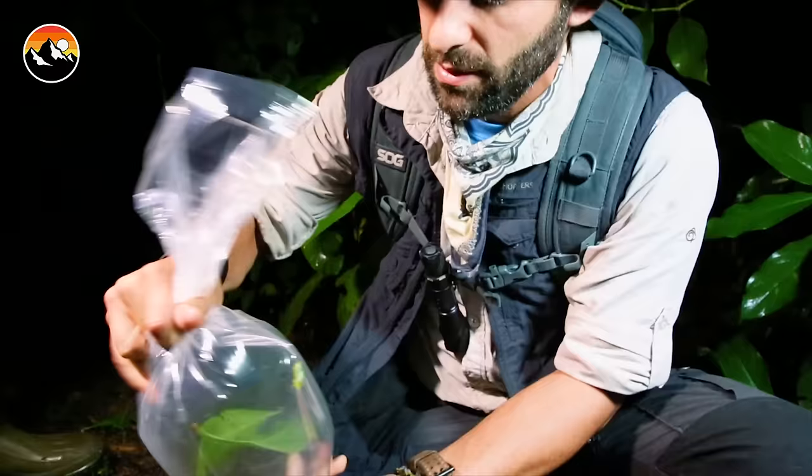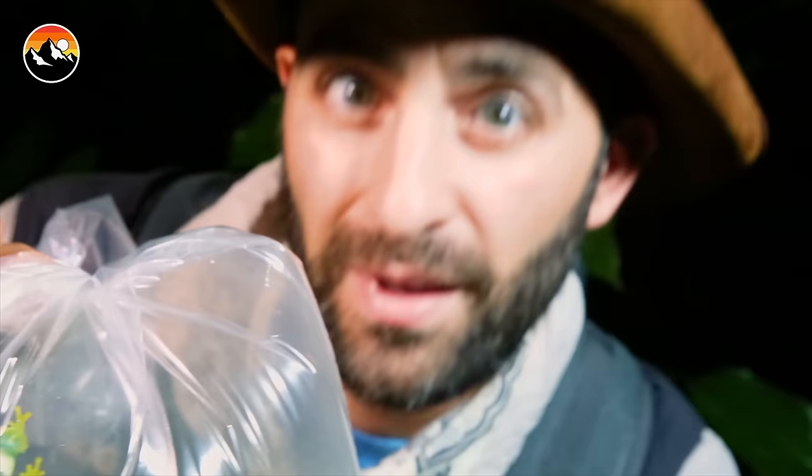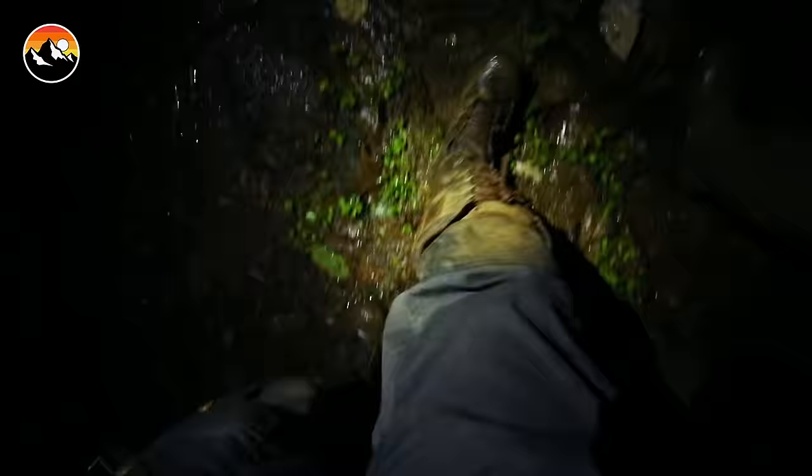The dwarf glass frog is considered common, so it was almost guaranteed that we would come across this species. Awesome. Part one of two. Now we need to find one with a transparent ventral side. Whoa, stay down there, buddy. Okay, let's keep going. However, finding a glass frog with a transparent ventral side was going to be much more challenging, so we headed deeper into the rainforest.